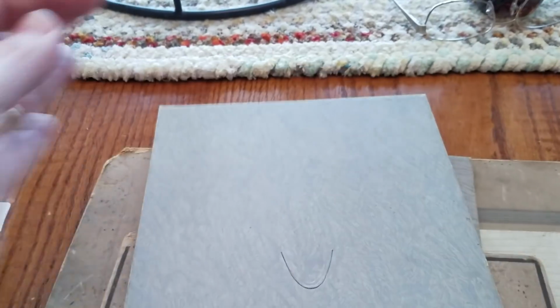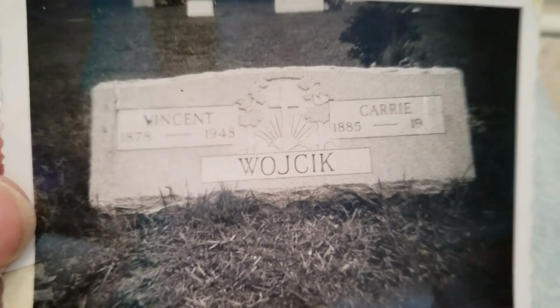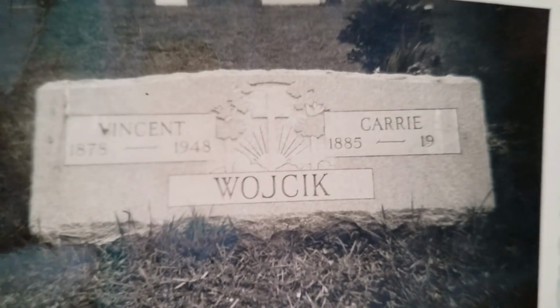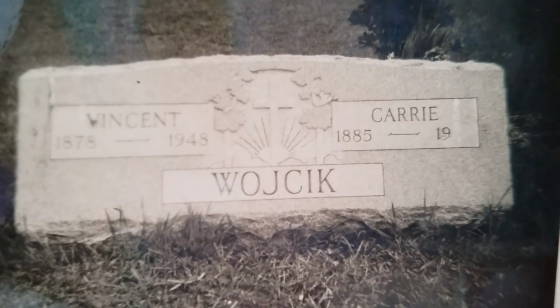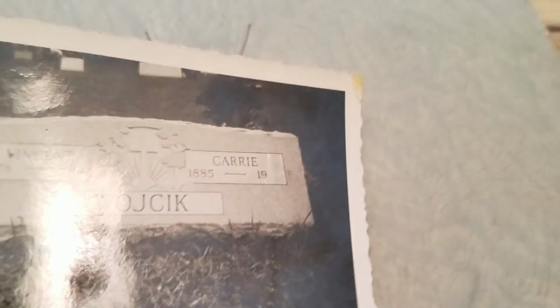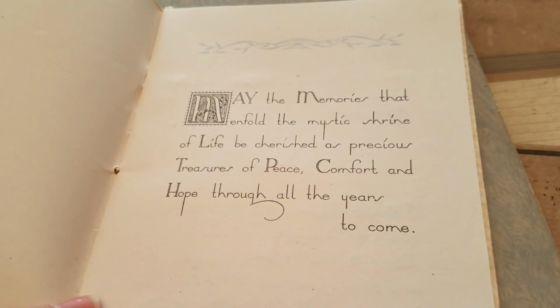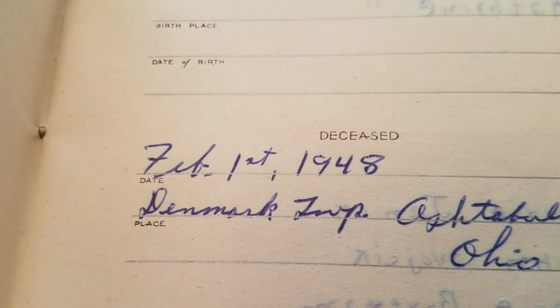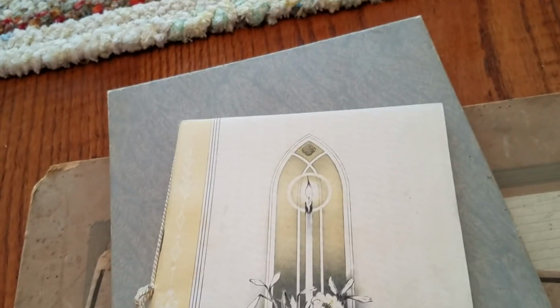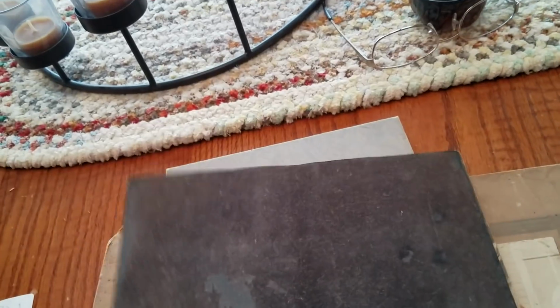Here's a married couple. Here is, I think that's that scrapbook, this Vincent Wojcik. Yeah, 1948. Interesting. And this might be Mr. Vincent himself. This is a little memorial book, like you would have people sign in when they come if they're visiting. And, yep, 1948. Ashtabula, Ohio. That's probably about 40 minutes from me. It's right on the border before you go into Pennsylvania.